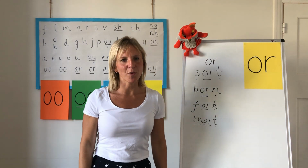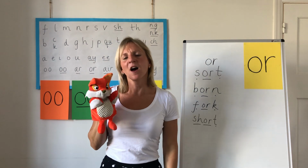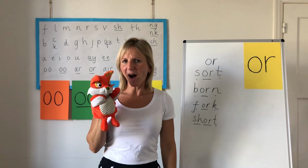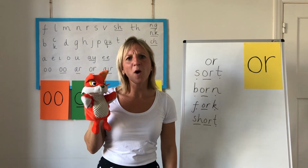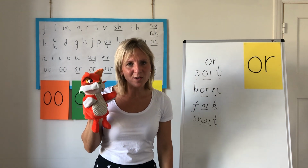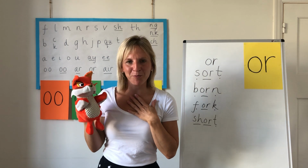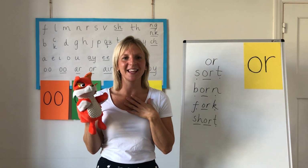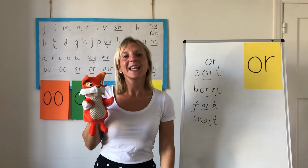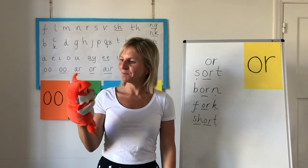I'm so impressed with the writing today. Yes, Super Fox? He said those special friends are being so helpful to help all the children with their sounds. But I think it's all the children at home that are working really hard as well. Excellent work today at the aw sound. Super Fox and I are feeling very impressed with how hard you're working. Now, Super Fox is going to set another challenge. Can you think of any more words with the aw sound?